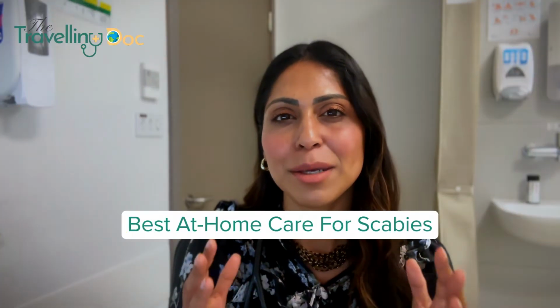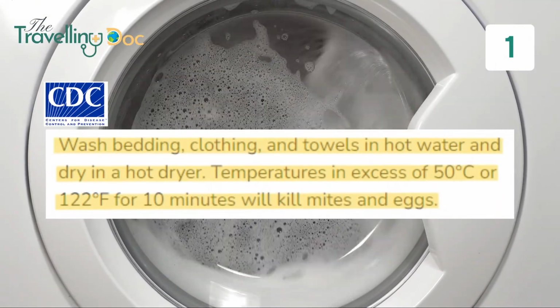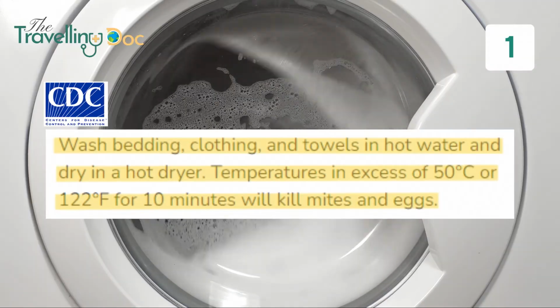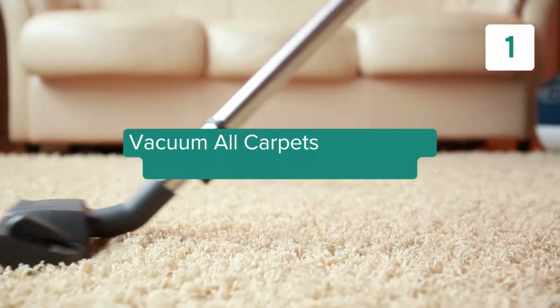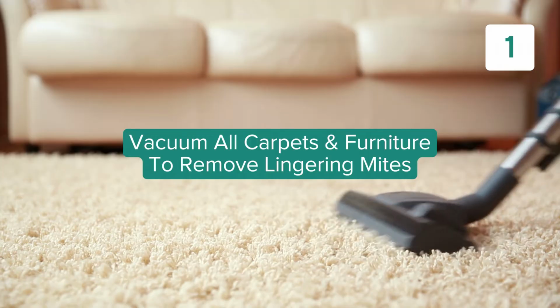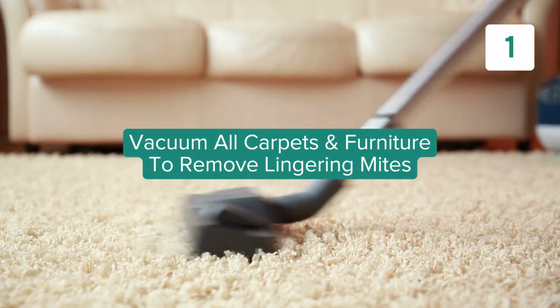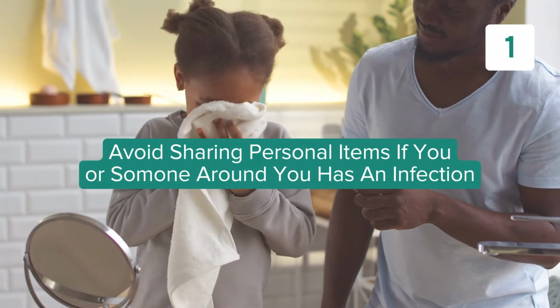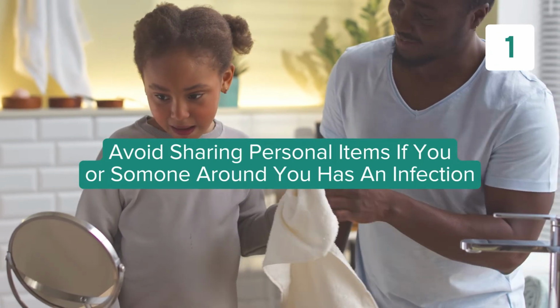Best home care tips for scabies. Number 1, maintain strict hygiene. Regularly wash your bedding, clothing and hot towels at the right temperature to make sure you eradicate the tiny little mites. You need to vacuum all carpets and furniture to remove any lingering mites. Avoid sharing personal items or towels when you have an infection or someone around you has an infection.